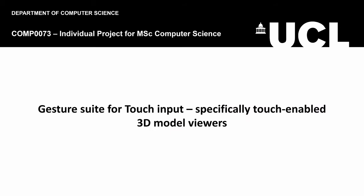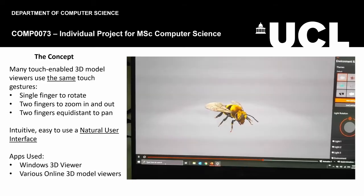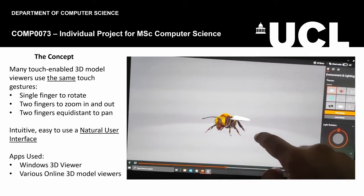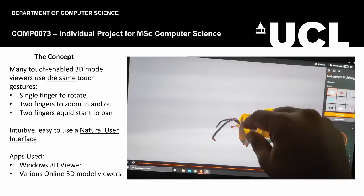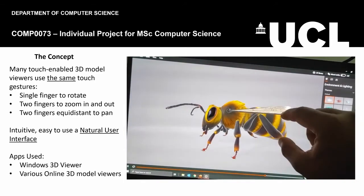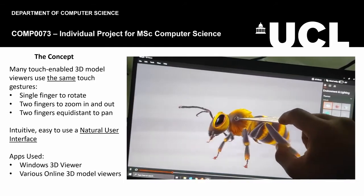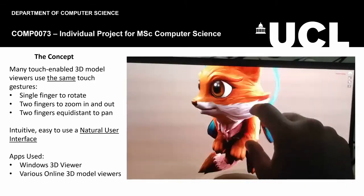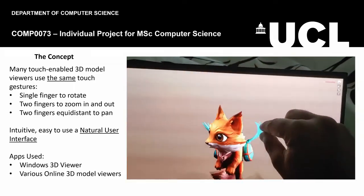So next, we're moving on to the gesture suite for touch input, specifically touch-enabled 3D model viewers. So where does this idea come from? It comes from the fact that I noticed that many touch-enabled 3D model viewers use the same gestures, so single finger to rotate, two fingers to zoom in and out, two fingers equidistant to pan. It's very easy to use, and the correct term, I believe, is natural user interface.